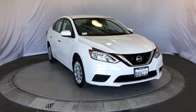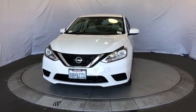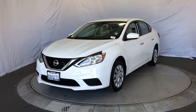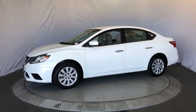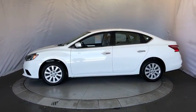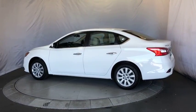2017 Nissan Sentra. With its spacious and versatile interior and stellar fuel efficiency, the Nissan Sentra is the obvious choice for anyone who wants to enjoy a stylish and comfortable ride. This vehicle has less than 9,000 miles. Here are some of this vehicle's great options.